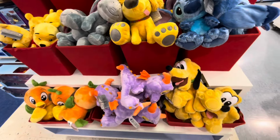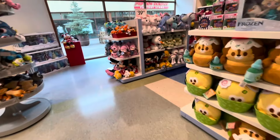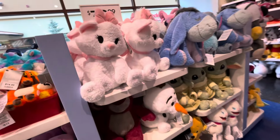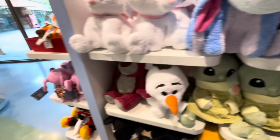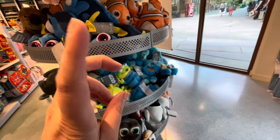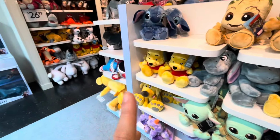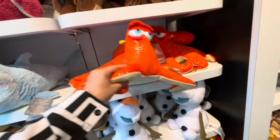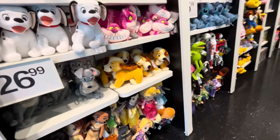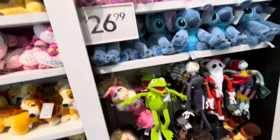$22 for these plushies. These are $40. Ooh, I think they're like sleep ones. And I think at the outlet, if you have a Disney card, you get 10% off. $22.99. They also have a clearance section here, I'm pretty sure. $26.99. I kind of like him. $26.99. Ooh, Miss Piggy. I love Miss Piggy. $26.99.